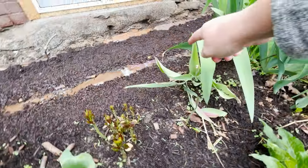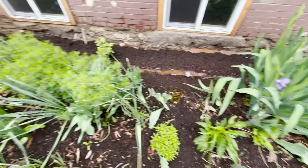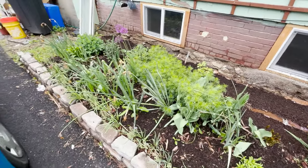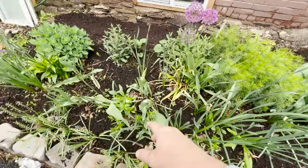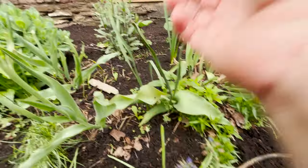I have a delphinium bare root planted here, so we'll see if he comes up or not. Coreopsis and some probably dianthus in here. Yep, I see some dianthus. I see some California poppy popping back through.